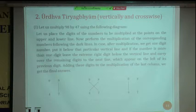Maybe next I take the example I have written. If you take a three-digit number, you have to multiply 362 into 134. So what you will do: 362 you write on top, 134 below. Then you multiply 2 into 4, first on the extreme right, then crosswise, then all three, cross and vertical, and then cross. So that way, and vertical.